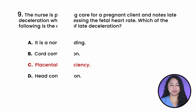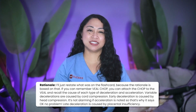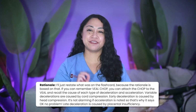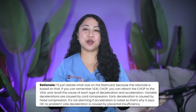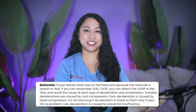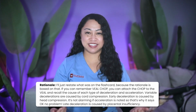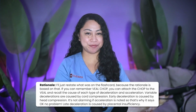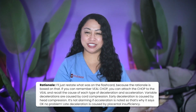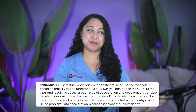Placental insufficiency. Rationale. I'll just restate what was on the flashcard because the rationale is based on that. If you can remember VL CHOP, you can attach the CHOP to the VL and recall the cause of each type of deceleration and acceleration. Variable decelerations are caused by cord compression. Early deceleration is caused by head compression. It's not alarming if acceleration is noted, so that's why it says, okay, no problem. Late deceleration is caused by placental insufficiency. And hearing this multiple times by now, I'm sure you're going to be a pro at this.